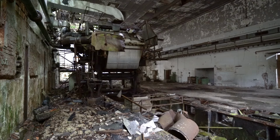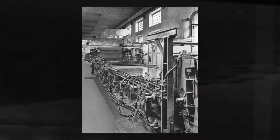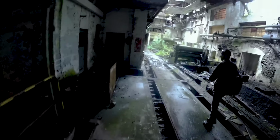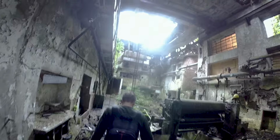This right here is the main production hall. Within the hall, the paper truly came to life, eventually being rolled up into these rolls for transportation. But not much remains of this hall in terms of machines and structure. The over 50 years of being forgotten had left its scars.